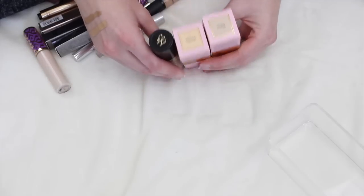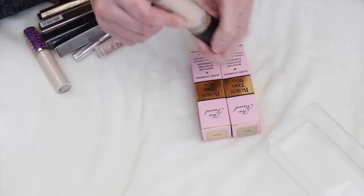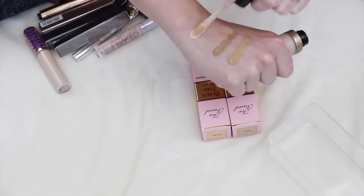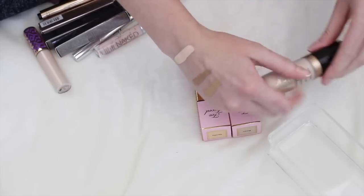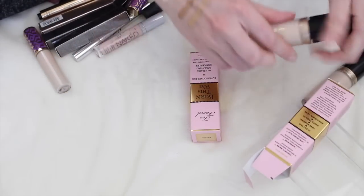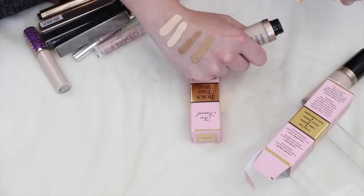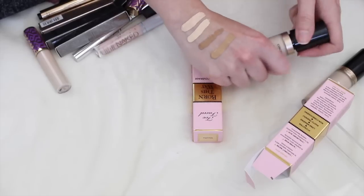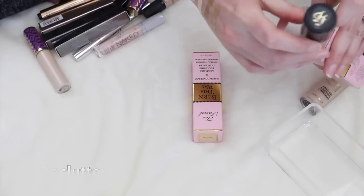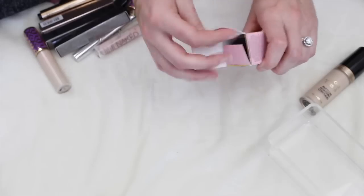Now these are the 3 I kept with concealing or highlighting in mind. So the color Snow is pretty much what I end up using most often. It's the most pinky, lightest, brightening one. Now the color Swan is lighter technically, but it's just more yellowy. I think I'm going to declutter Swan just because it is more on the yellowy side, and I'd rather give it to somebody who will use it more frequently.